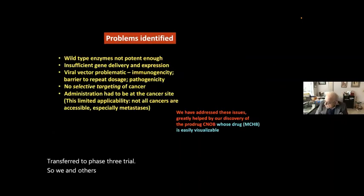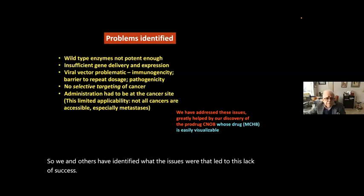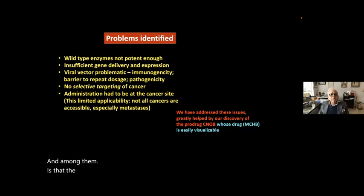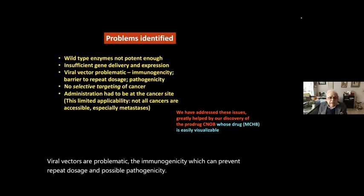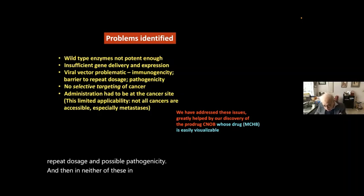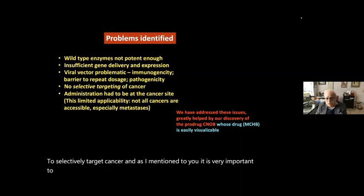So we and others have identified the issues that led to this lack of success. Among them: the wild-type enzymes that were used are not potent enough. There is insufficient gene delivery and expression. Viral vectors are problematic, with immunogenicity, which can prevent repeat dosage, and possible pathogenicity. And until we worked in this area, no attempt had been made to selectively target cancer. As I mentioned, it is very important to do that, because not all cancers are accessible for direct injection, least of all cancer metastasis, and they had to administer it to the cancer site.